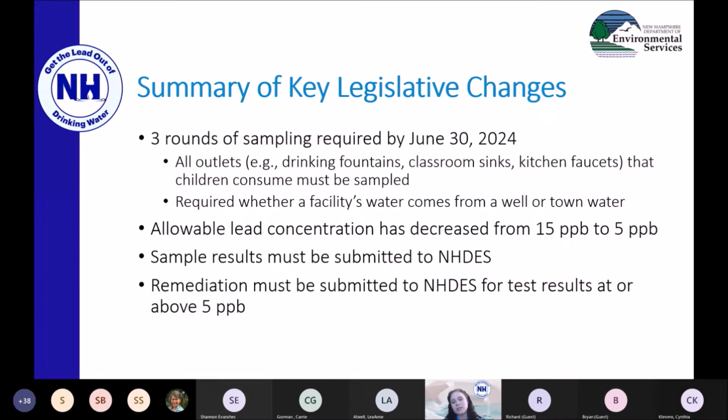The second change is that the allowable lead concentration has decreased from 15 parts per billion to 5 parts per billion. What that means is that a facility will now have to remediate any outlet that tests at 5 parts per billion or higher. The third change is that sample results must be submitted to NHDES. And the fourth change is that remediation must be submitted to NHDES for sample results at or above that 5 part per billion mark.